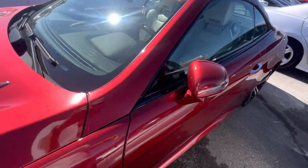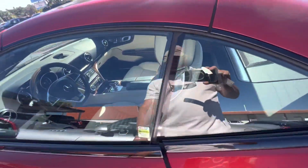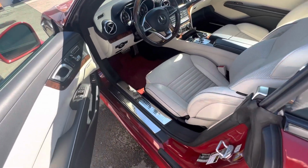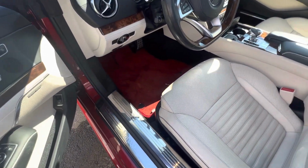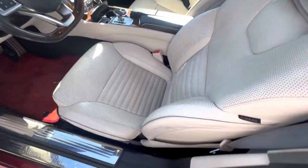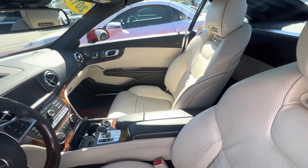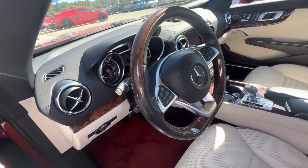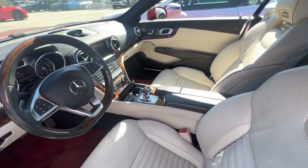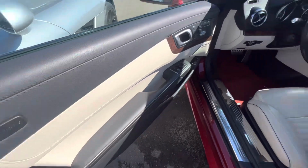All right, let's go to the inside here. Look at the color of this interior. This is just beautiful. It's got some nice big floor mats to match the color of the car. The car does need a good little detail, and once it has that, it's going to look incredible. The door panel and all doesn't have any excess wear and tear on it.